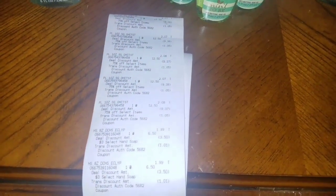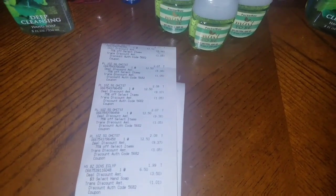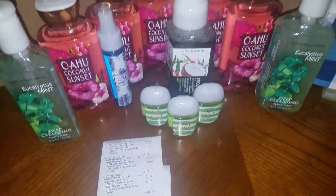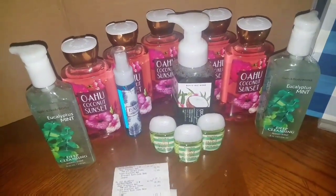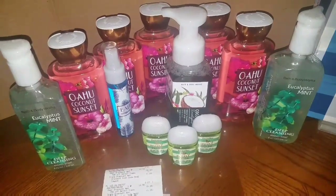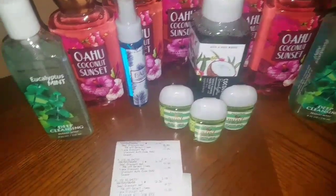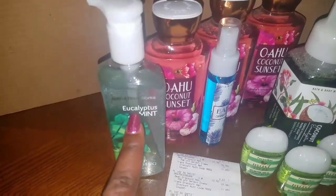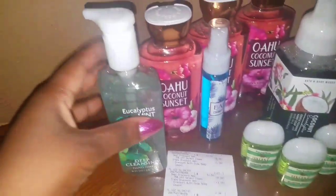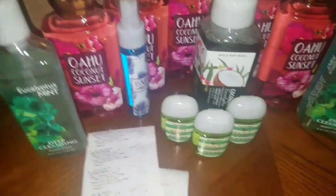All right, you guys, I had a $10 off $30 purchase coupon. And if you don't know about that coupon, feel free to go to my Instagram. I will put a copy of that coupon there to use, and you can take the phone with you to the store. So with the coupon, you will be getting each one of these for $1.99 each. So again, it's $3 on sale, but with the $10 off $30 coupon, you will only pay $1.99.